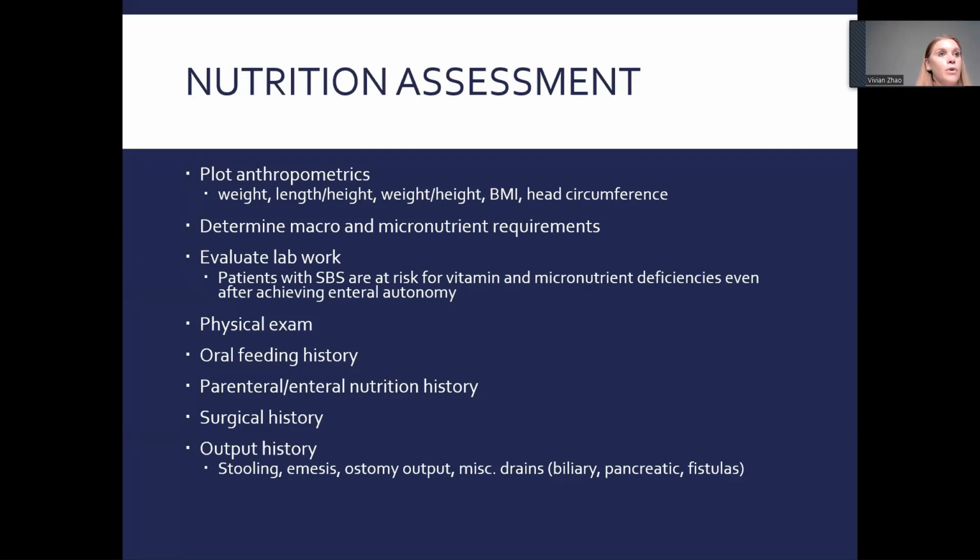Parenteral and enteral nutrition history. So what parenteral regimens they've been on. With their enteral history, what products have they tried? Because usually these patients will come in and I don't want to say desperate, but they might seem desperate and they've tried a lot of different formulas enterally just to find one that works and that they can tolerate. So just finding out which ones they have already been on. Their surgical history, as we looked at the importance of that earlier in the slides, and then their output history.